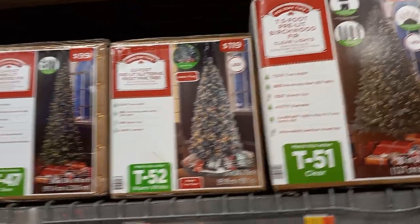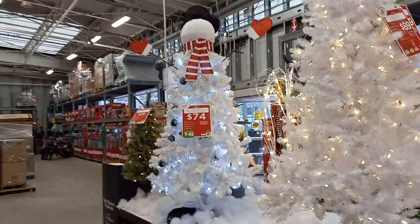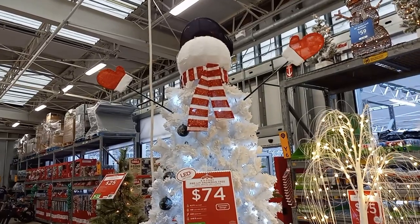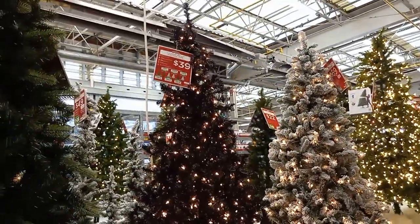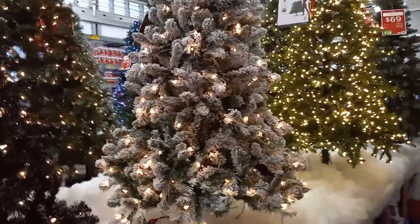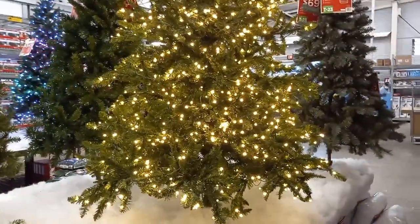This is just box trees. I'll show y'all the real thing. Snowman tree. It's got a snowman head with a hat and some hands. As always, there's a tree pre-lit for $39, and a tree with snow on it, pre-lit for $69. This one's $159.